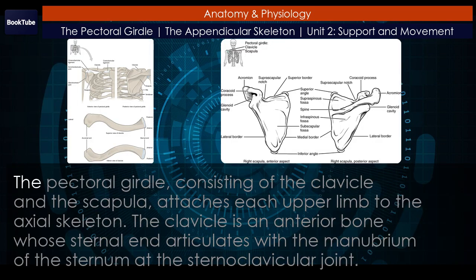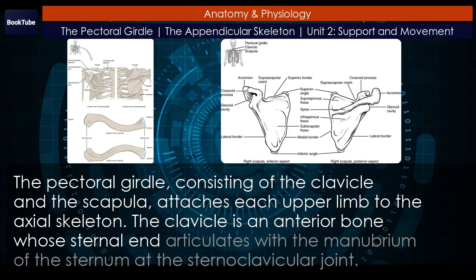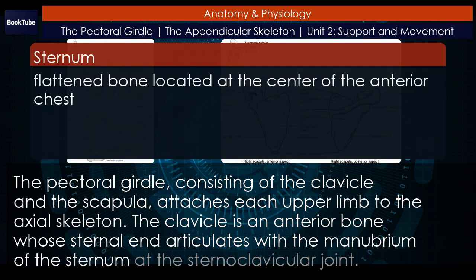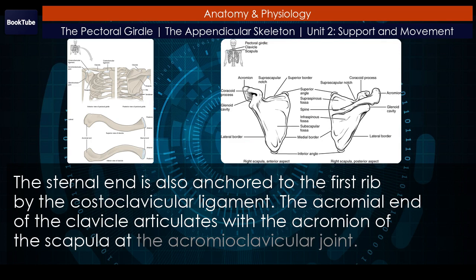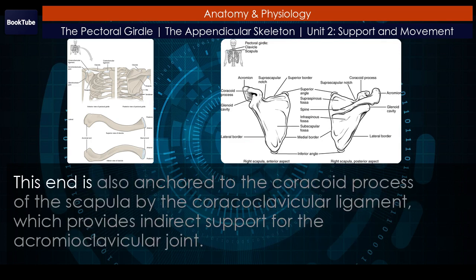Chapter Review. The pectoral girdle, consisting of the clavicle and the scapula, attaches each upper limb to the axial skeleton. The clavicle is an anterior bone whose sternal end articulates with the manubrium of the sternum at the sternoclavicular joint. The sternal end is also anchored to the first rib by the costoclavicular ligament. The acromial end of the clavicle articulates with the acromion of the scapula at the acromioclavicular joint. This end is also anchored to the coracoid process of the scapula by the coracoclavicular ligament, which provides indirect support for the acromioclavicular joint.